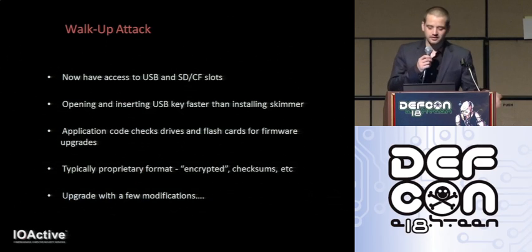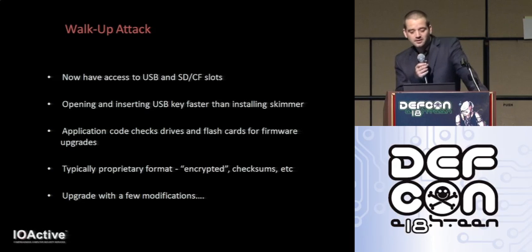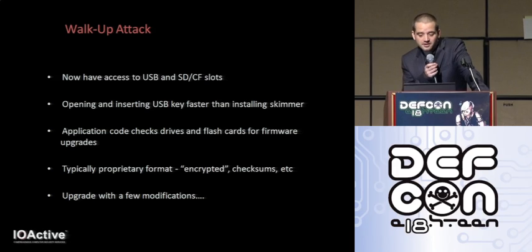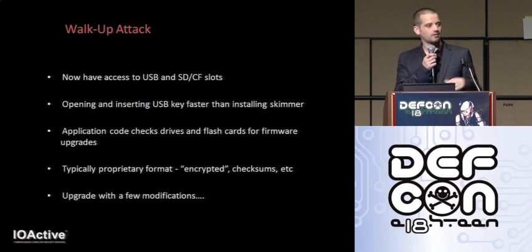So now with your master key, you have access to the USB slots and whatever other inputs. You can pop open the motherboard compartment and insert a USB key within a couple of seconds. It's a lot faster than installing a skimmer, of course. Now, even though the attack time here is short, there's still the possibility for detection. But that's the great thing about these retail and standalone type ATMs. They're in bars, they're out by the restrooms, out of sight, off by the cigarette machine or something.